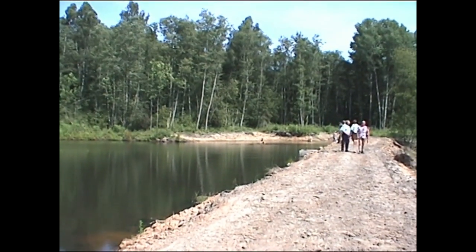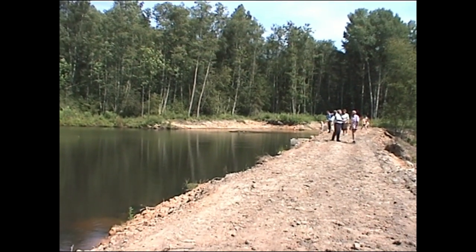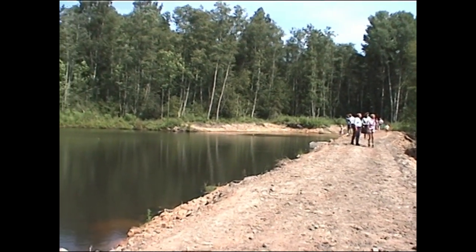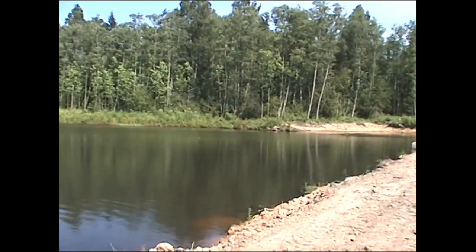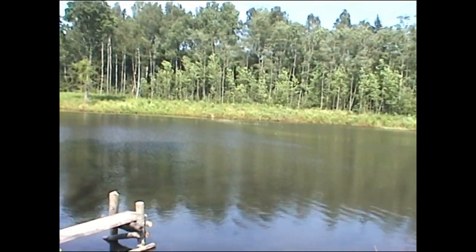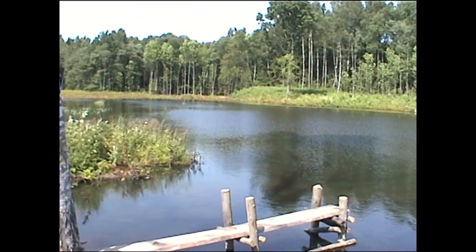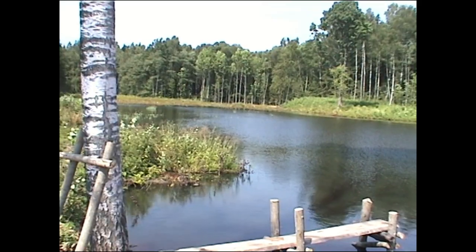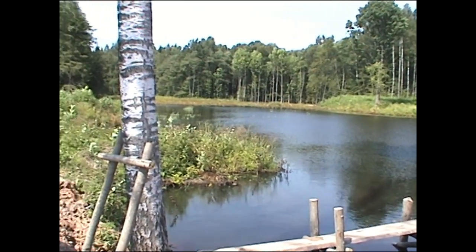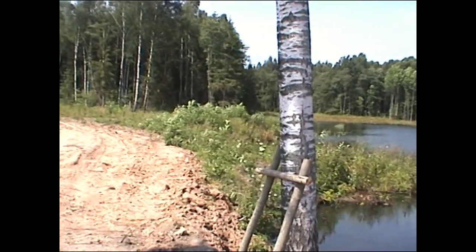Here's a pond that Ruth and Janis have chopped out of the woods, about 1.2 hectares in this pond right now. And they also have built another dam below this that they're going to put fish in. There are fish in here already. They have about 50 hectares of woods.